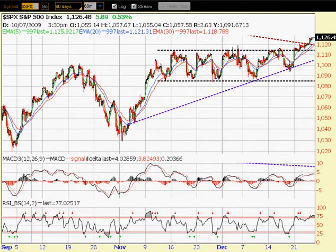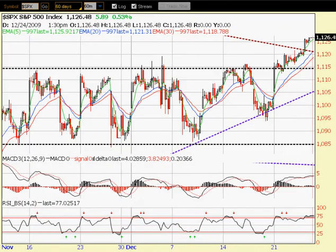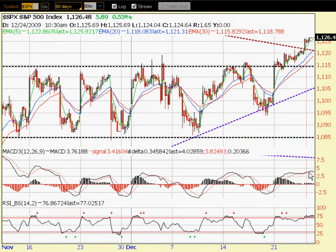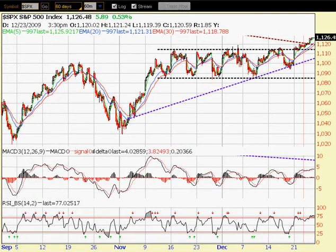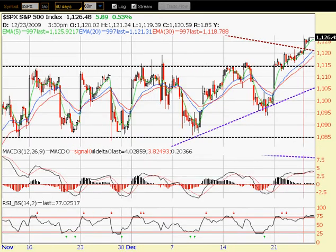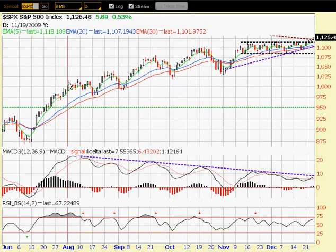Let's look at the 60-minute chart on the S&P. See if we see any divergences going on. Not really. MACD is still hanging in there. RSI is still strong. I mean, at some point you think we'd get at least a few percent dip or something. We've been on quite a tear lately, but they don't want to sell. It works for me.